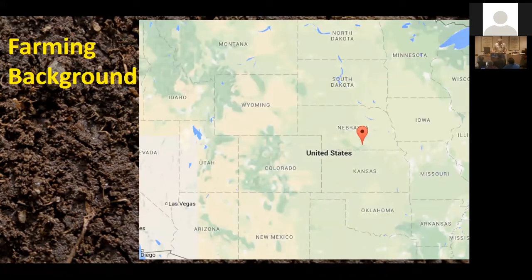Like Jen said, we do farm in Nebraska. We are pretty much smack in the middle. If you could put a pinpoint in the exact center of the 48 continental United States, it would be about 30 miles straight south of where we live. So we're just pretty much right in the exact center of the continental United States.